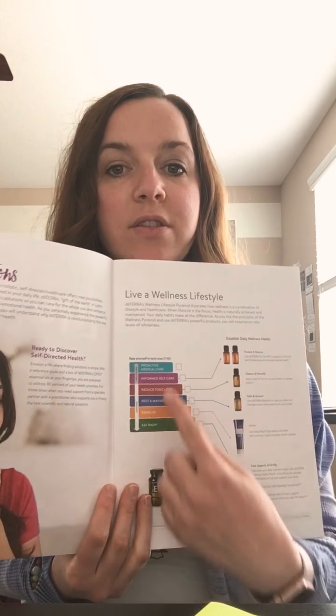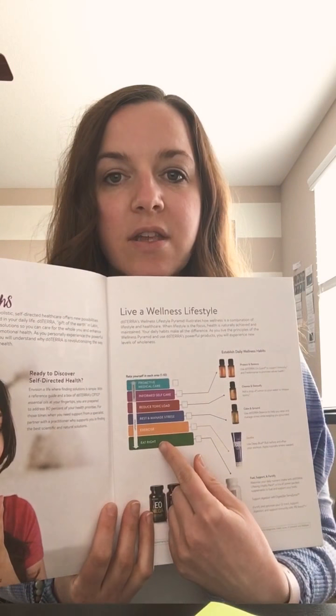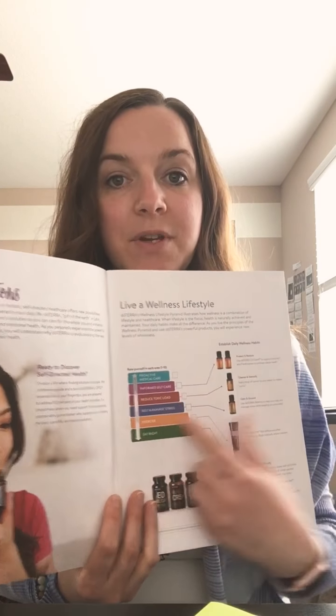So the next thing that is an amazing resource to help you start using your essential oils and learn how to use them in your day-to-day life is the doTERRA Live Guide. And each person who enrolls with a wholesale account through me will receive one of these. And what's neat is that, you see on this first page, is doTERRA's wellness pyramid.